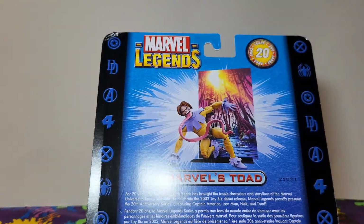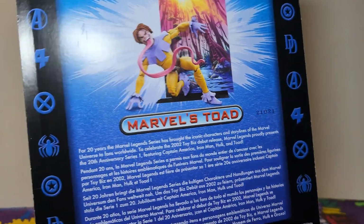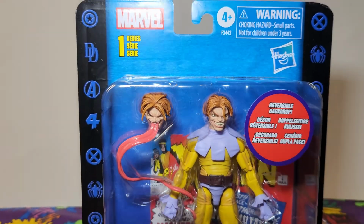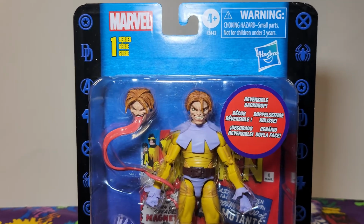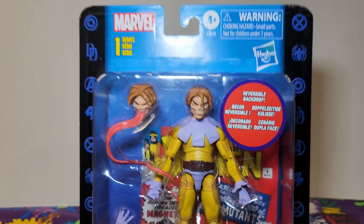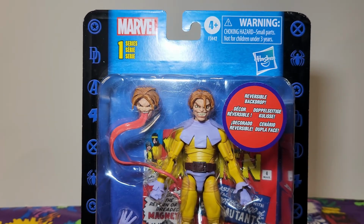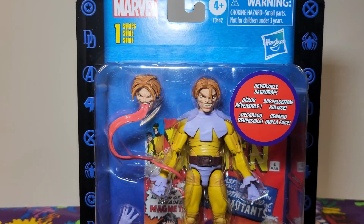I'm excited to see what they do next with this 20th anniversary line. Are they going to continue and kind of build down? Because Wave 1 of that was Captain America, Iron Man, Hulk, and Toad. I'm not sure what Wave 2 is, but if they're going to knock it out of the park like this, I would definitely like to see what they have in store next for the Marvel Legends line.